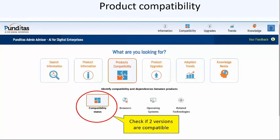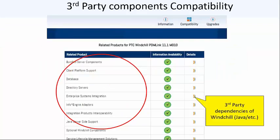Now, you might also consider the product compatibility, right? So this is where you would check if a couple of versions are compatible with your version of the software that you have deployed, whether it's Creo or Windchill. So you can come in here and look for the compatibility status, where you can say, look, I'm looking for Creo 4.0 and 60. Does it work with Windchill 11.1 for example? So you could do that with compatibility status. Also, you can get access to all of the third-party components of Windchill all in one place.